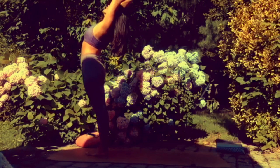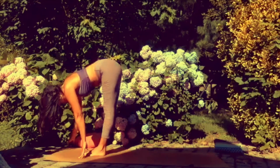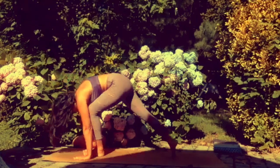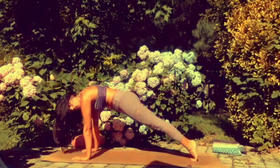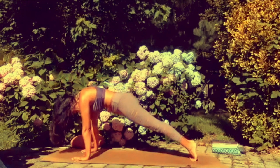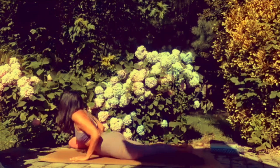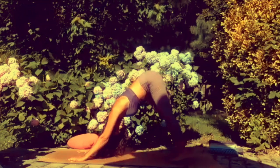Inhaling, arms up, extend up. Exhaling, forward fold. Inhaling, lifting halfway. Exhaling, release, step or walk your feet back to your high plank. Find your high plank position, engage through core. Exhale, knees down, chest down. Inhale, cobra, opening heart, lifting chest. Exhale, downward facing. Hold here, 3 breaths.